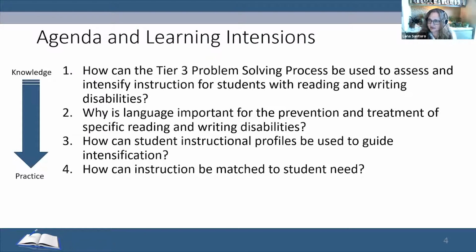The second thing we'll spend some time doing in the first part of our session is discussing why language is so important for the prevention and treatment and intervention with students who have specific reading and writing disabilities. So why is understanding language so important? And then connected to that, how can that understanding help us start to conceptualize instructional profiles for students who might require Tier 3 intervention, and how might we use that as a framework to match our instruction to the educational needs of students?